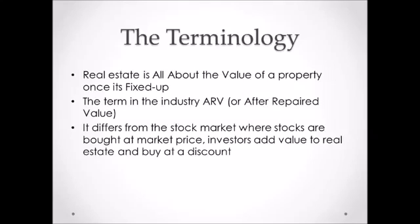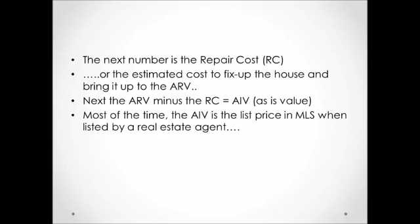So some of the terminology. Real estate is all about the value of a property once it's fixed up. The term in the industry is the ARV, which is the after repaired value. It's different from the stock market, where stocks are bought at market price. Investors actually add value to real estate and they buy them at a discount. So let's continue with the numbers. The next number is the RC, or the repair cost. It's going to be the estimated cost to fix up the house and bring it to that after repaired value.